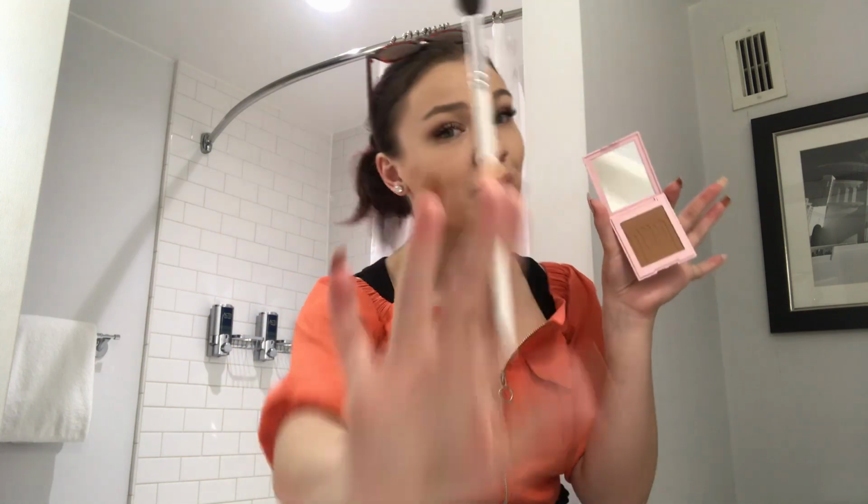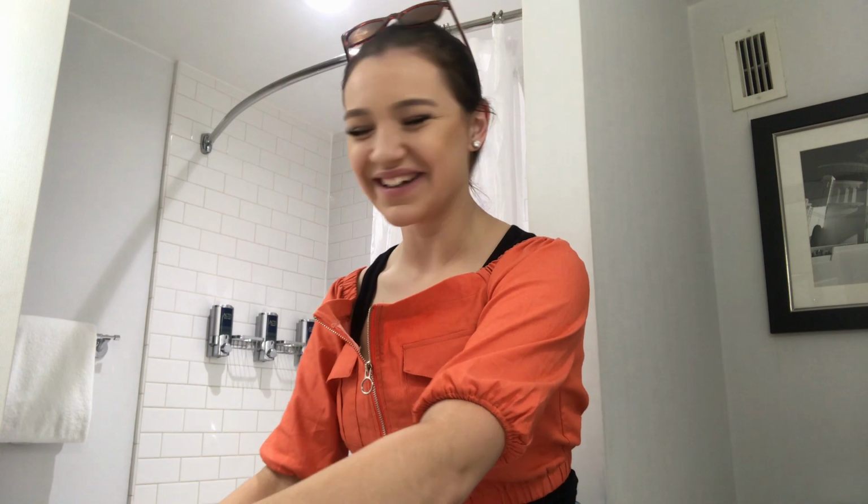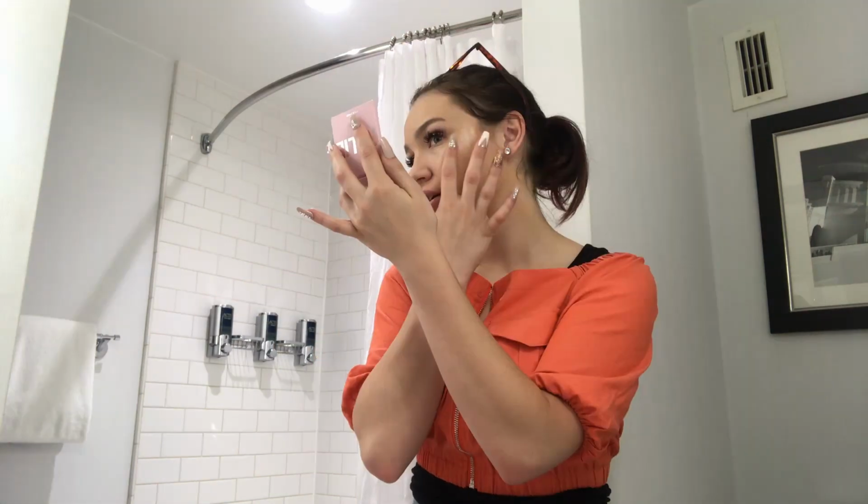Going in with my Kylie bronzer. So I forgot my big brush, the one that you usually contour with. So I'm going in with this one. Ooh, I think that's too defined. So next for Kylie. For highlight, I'm gonna do Ice Me Out in the Kylie. So you're just gonna take this bad boy and pat it on there.